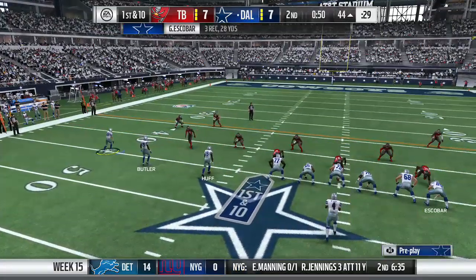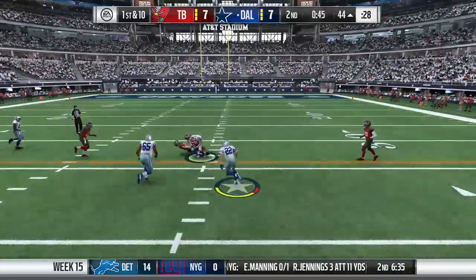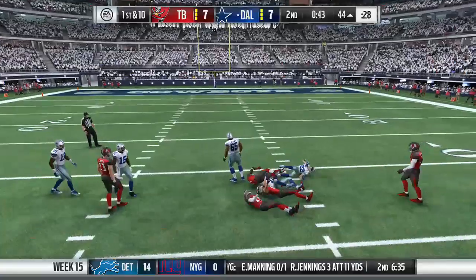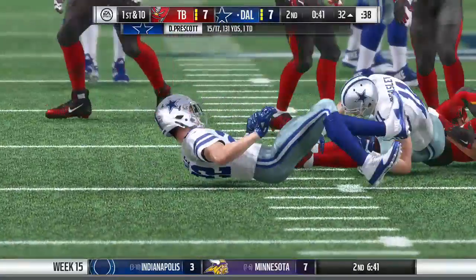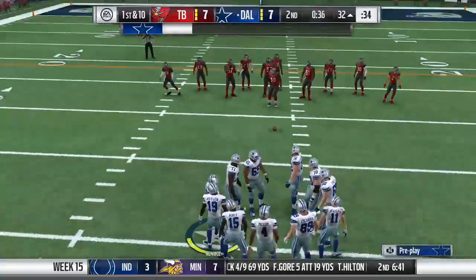It's a five receiver set. Three to the left, two to the right. To throw is Prescott. And this one caught by Beasley. And he gets this inside the 35-yard line. And the offense lining up first and 10.